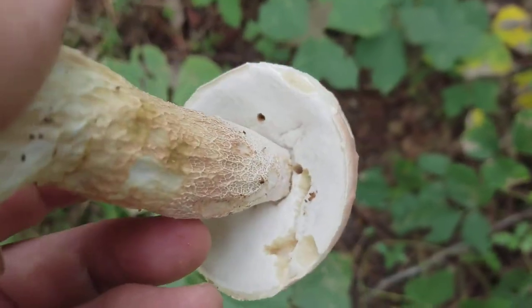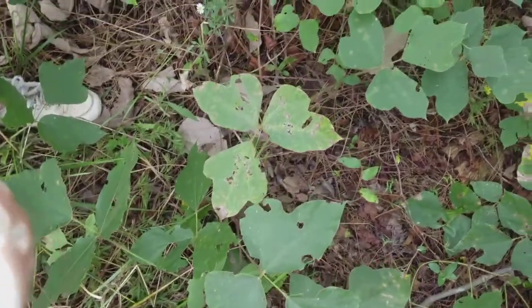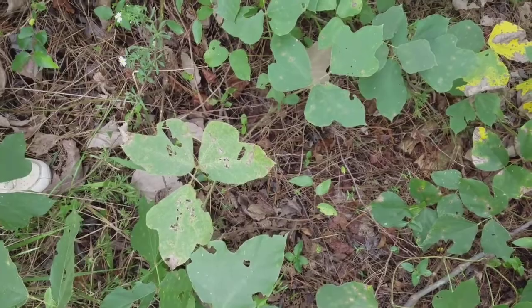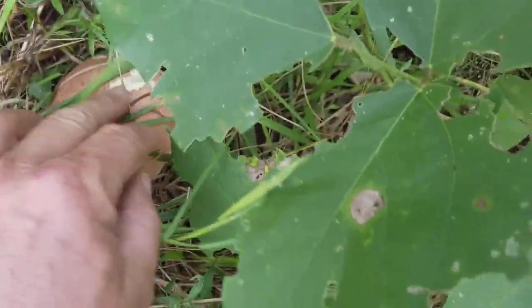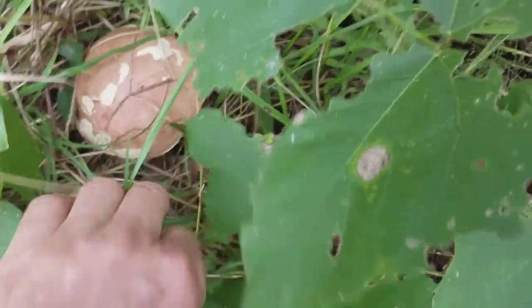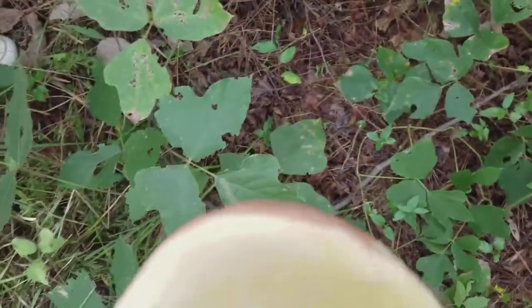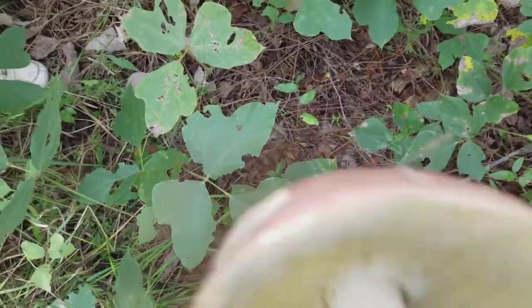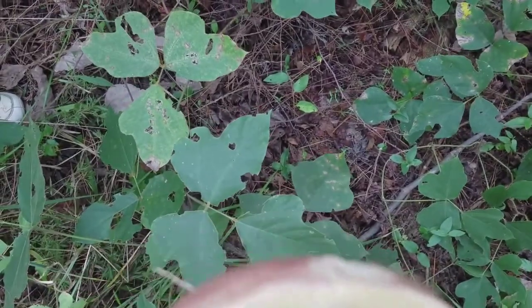And this one's got a few bugs. We may be able to cut a piece out of that. Maybe I'll cut a few pieces out of that. We'll see. When the bugs get into them, they get into them. And we got another one right here. He's a nice looking one. Oh yeah, he's good. He's not ready. Yay! They ain't got into him at all.